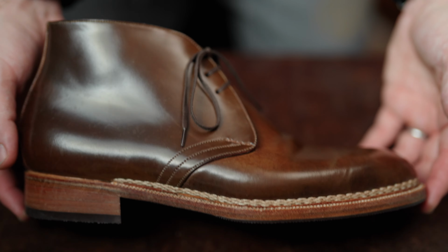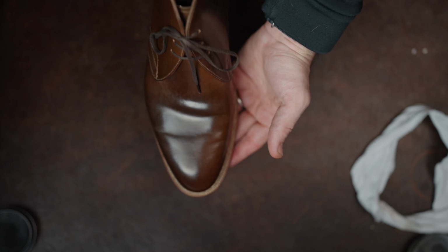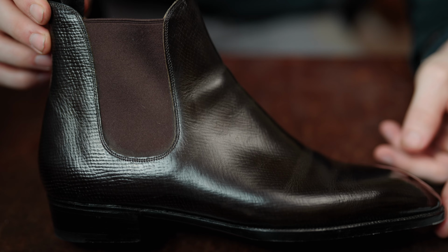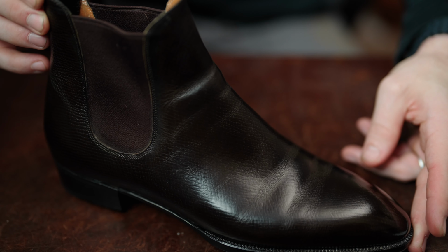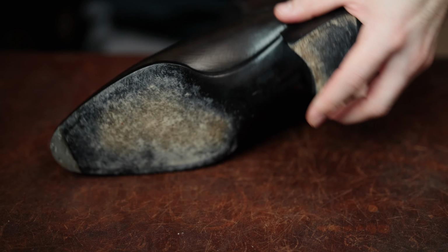So as you can see, the types of construction that I started to acquire at this point has expanded a bit from Acme. Next, after this, I went with a hole-cut Chelsea boot in a dark brown hatch embossed calfskin. This is a fully hand-welded shoe. This was actually a sample that they had available in my size, and I couldn't resist it, and it's one of my favorite pairs from them.